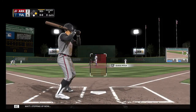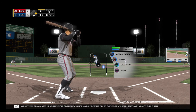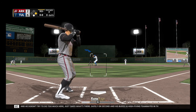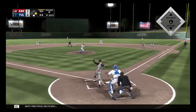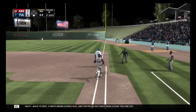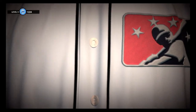Stepping up now, Alex Conerco. He singled his last time up. Alex Conerco. First pitch on its way. Ground ball to second. This could be 2. A bare hand for 1. Back to first. A 9th inning double play, and they're an out away from close.